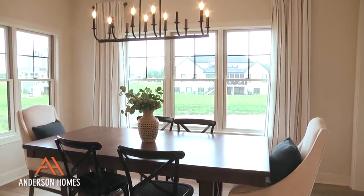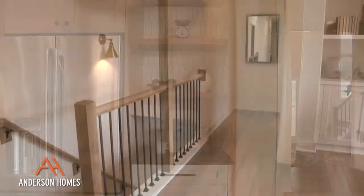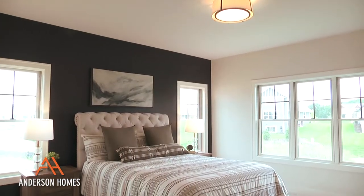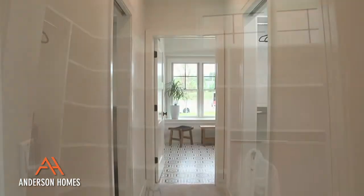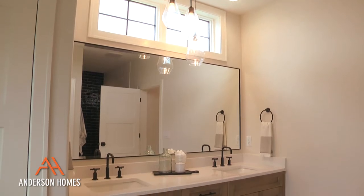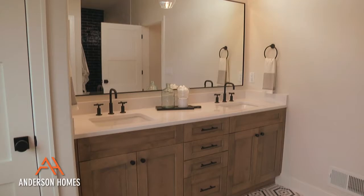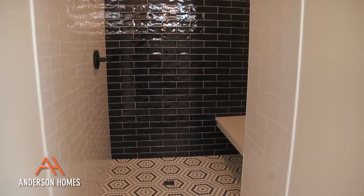The Palmetto is loaded with all the amenities that create a beautiful and comfortable home. A great example is the first-floor owner's suite. This is the ultimate destination to relax. There's dual walk-in closets and lovely views out the back of the home. The attached bath will leave you refreshed with his and her vanities, elegant Kohler fixtures, and silestone countertops. This oasis is topped off with a gorgeous custom tile shower with seating.